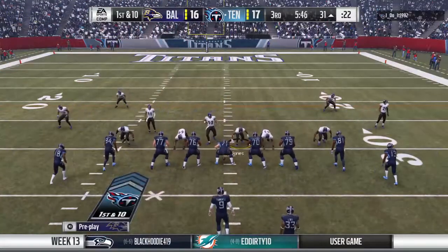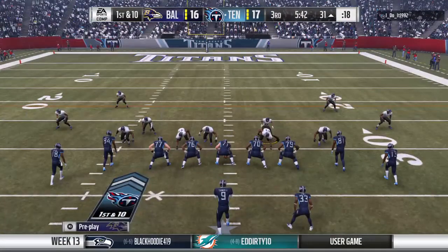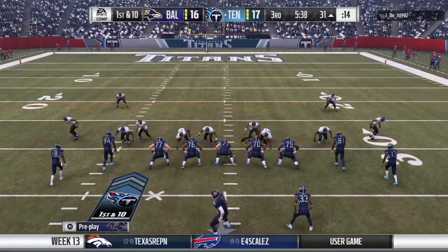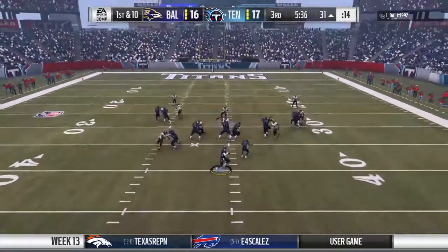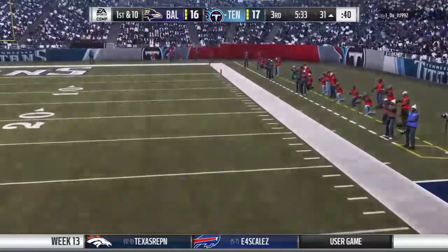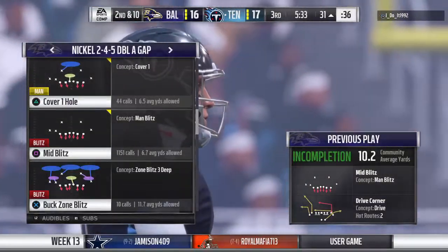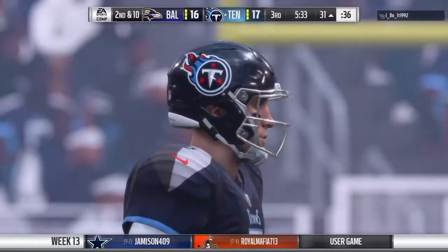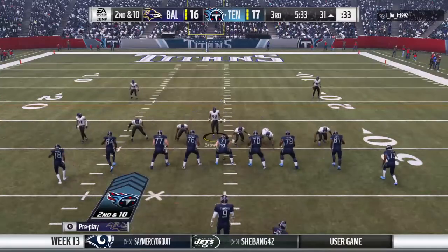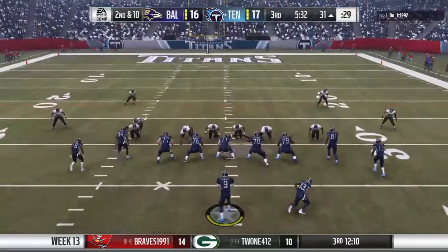Here's 1st and 10 just outside the 30. On first down, it's Tannehill. Pass incomplete. What's the old adage? Be quick, but don't hurry. Well, that went right out the window there. He was hurried, harassed. That ball had to be gotten rid of. Otherwise, he was going to get sacked. Line of scrimmage, the 31 as they line up 2nd and 10.